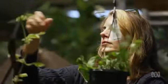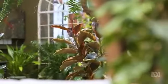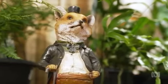My name's Edwina Nikolic. I'm a horticulturist, I'm a plant biologist, and I constantly study plant morphology. And I now own a plant shop in Rozelle. Everyone that walks into the shop loves the shop, and they love how the shop makes them feel. And I explain it's not the shop, it's the plants.